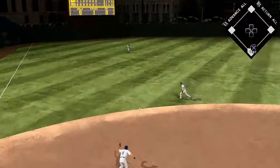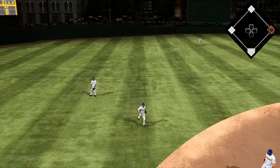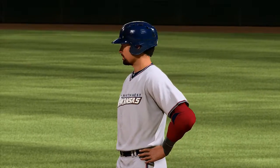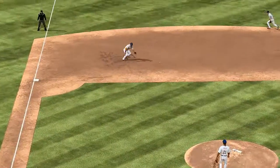Hit sharply on the ground to the left, and that'll just sneak past his outstretched arm, a base hit. Yeah, they tried to go inside again. I like the call, but this time he was ready for it. He drives this one for a solid base hit.